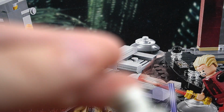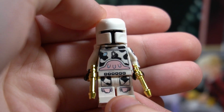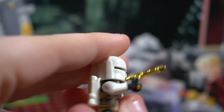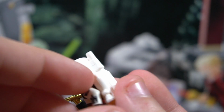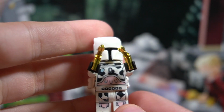But then I think the weirdest thing, I have got a custom prototype Boba, but he is a cow. Yeah, don't ask me why I bought it. But this is also like a test print, so the sides have random printing that they were testing for other stuff. Right there is some sort of Kashyyyk trooper, I believe, and on the other side, I don't even know what it is, but it's something. So I don't know what's going on here.